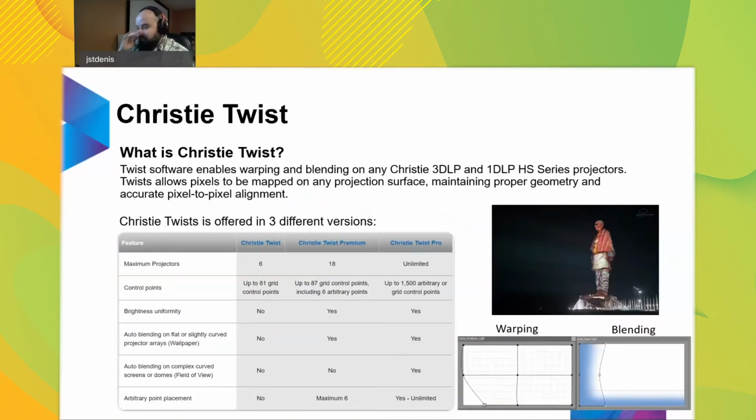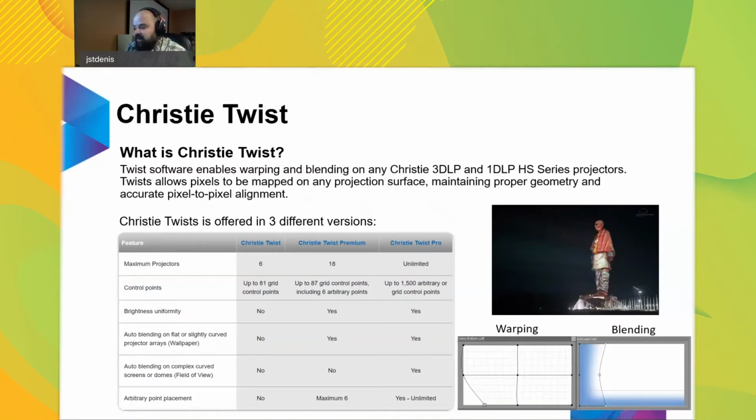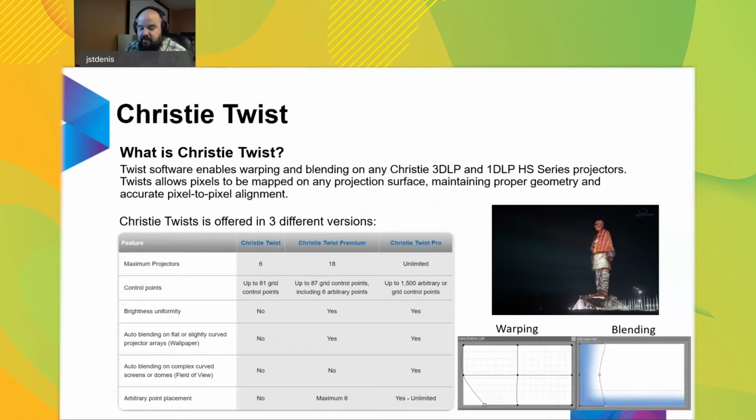Okay, so first off, let's start off with what's Christie Twist. Twist has been around for quite a long time. I started at Christie in 2007, and Twist was already a product being offered by Christie. It's ultimately a piece of software that allows you to warp and blend individual pixels, if you will, on supported Christie projectors. So back in the day, you had to actually buy a piece of hardware, a daughter board that you would put in some of the projectors to be able to enable Twist.